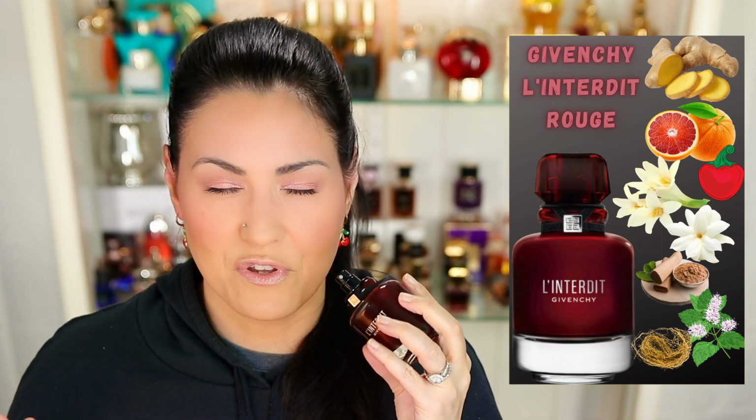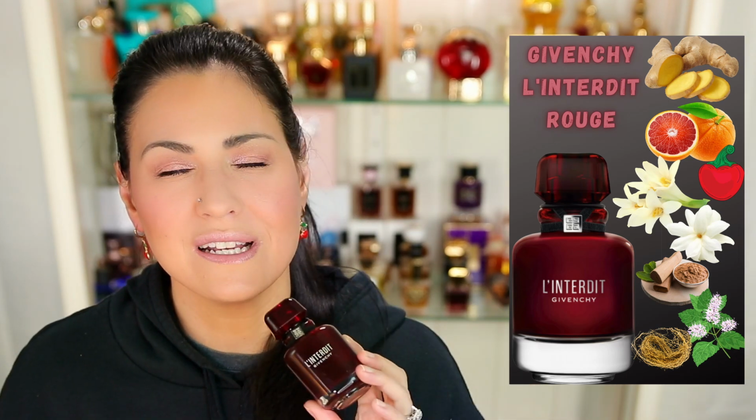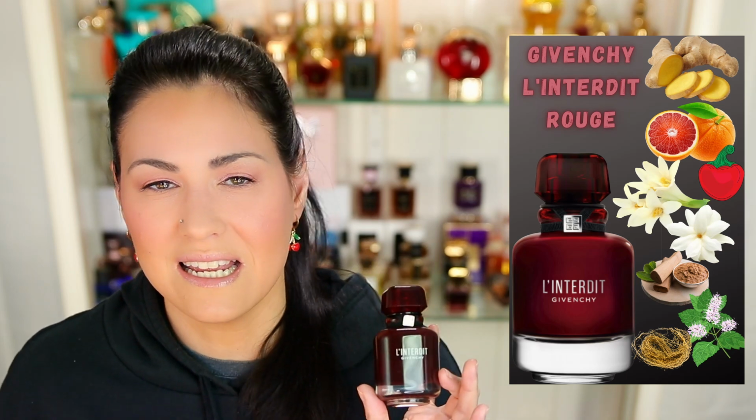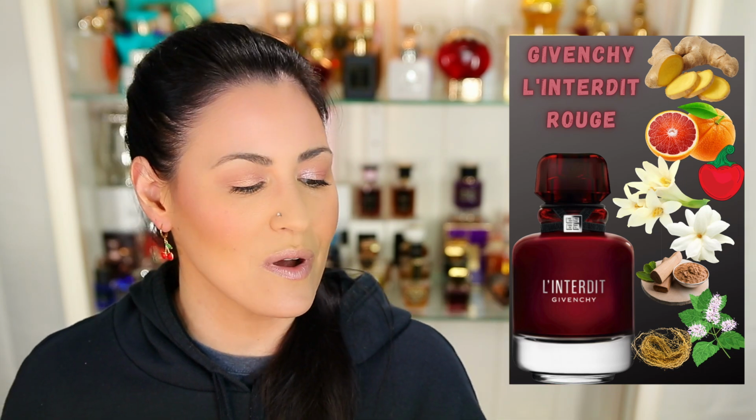Yeah, I love this perfume. Amazing performance on this fragrance. No issues there. This is a perfect date night, sexy date night fragrance. Just a 10 out of 10 fragrance. I love the bottle and I just always enjoy this one. So this is by Givenchy L'Entrée Rouge.